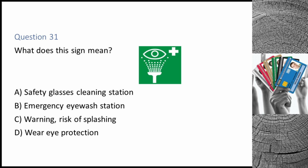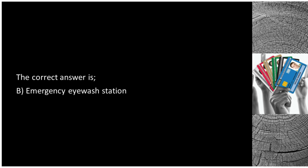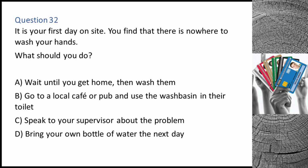Question 31. What does this sign mean? A. Safety glasses cleaning station. B. Emergency eye wash station. C. Warning. Risk of splashing. D. Wear eye protection. The correct answer is B. Emergency eye wash station.